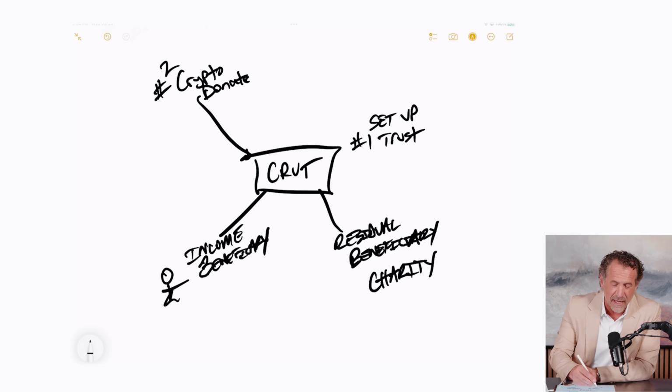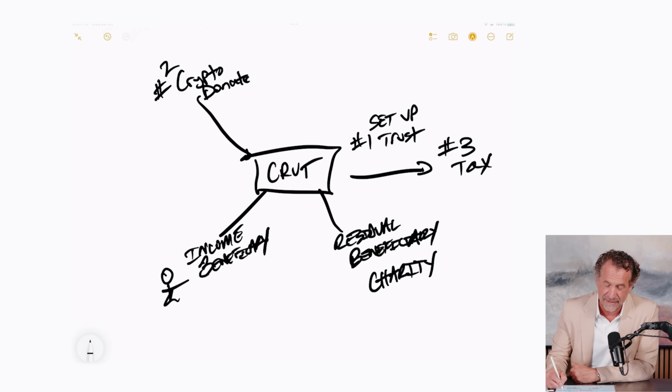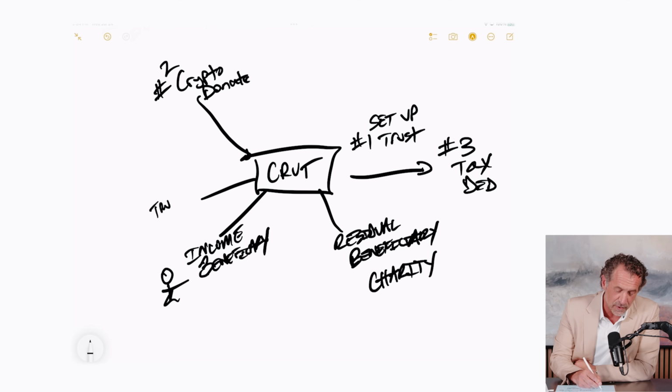You're donating it to a charitable structure. That's a donation. Now, when you donate that crypto to the CRUT, you immediately get a tax deduction. So you get a tax deduction for donating your crypto to the trust. Guess who the trustee is? You. You're going to be the investment trustee. You get to direct how that money is going to be invested.